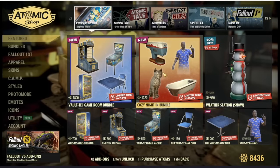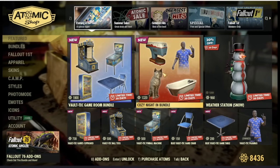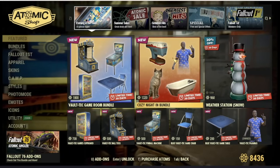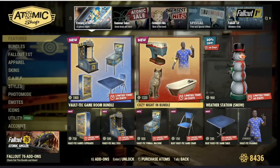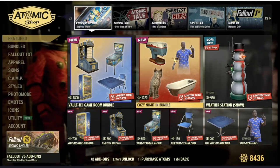And now we have the Cozy Night In bundle. That's what I'm going to be doing for the 4th of July as well, so we can celebrate by staying in. This says it's new, but it's not new, it's newly bundled, so that gives them the right to false advertise. I think that's what it says in the Geneva Convention or whatever.